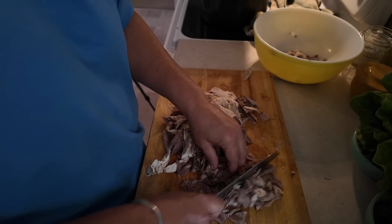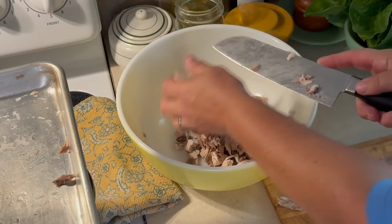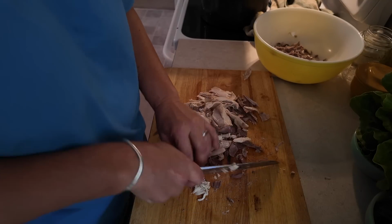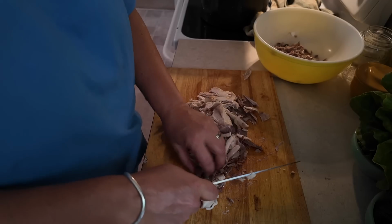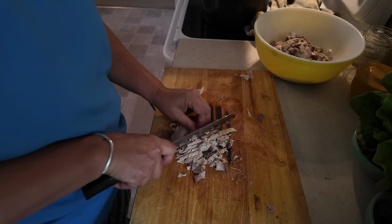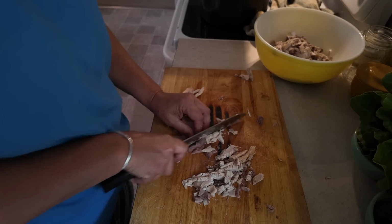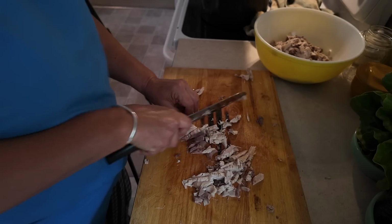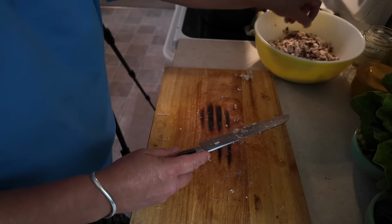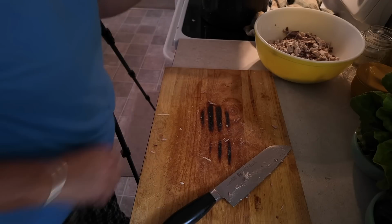Once we get all of our ingredients in there and start mixing it up, it'll come apart while I'm mixing up all the other ingredients. And as you can see, I'm trying to arrange this chicken so I'm cutting across the grain of the meat fibers. Okay, so there's our chicken.